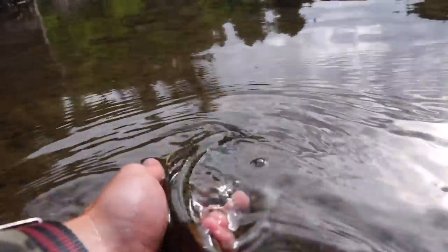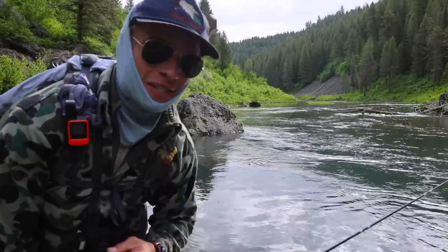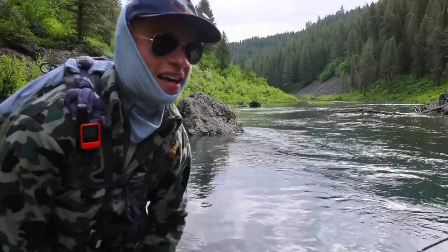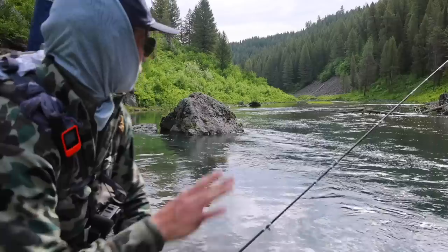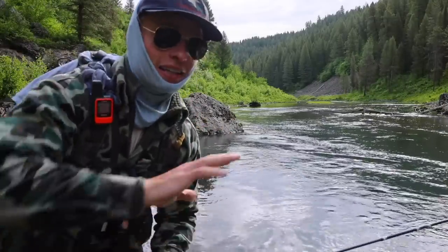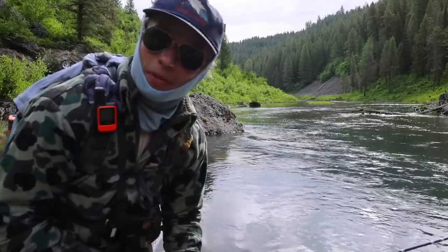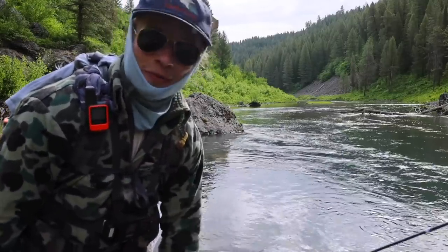That's just good, clean fun right there, folks. It's always nice when you can get a streamer bite. I knew there were some browns in here, but I didn't figure they'd be in this fast stuff, and it's so interesting how just one bend over, nothing but whitefish, and finally getting some faster water, it's like that. Two hits, and then boom, that guy bit. That's super cool. Maybe we can get a couple more.